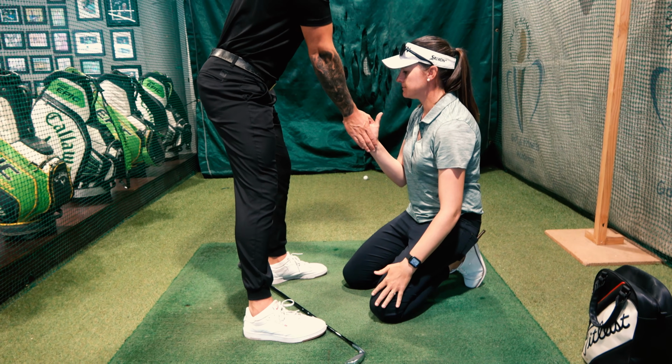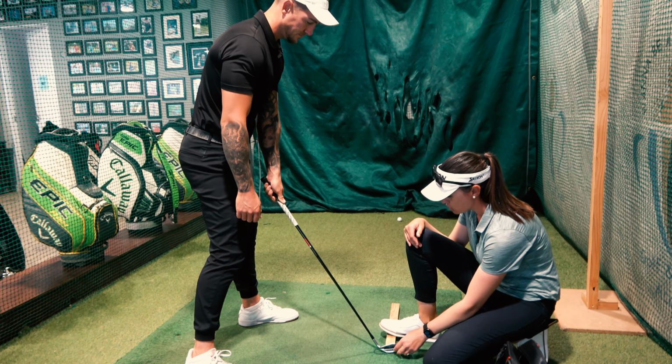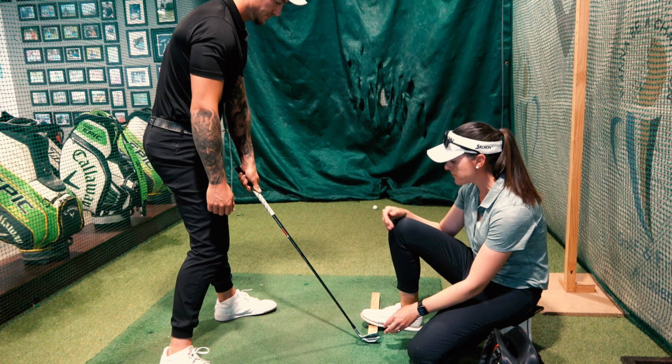There you go. Handle forward, but push it with your hips. Okay. Sure. Let's go. Push, push. Yeah, that's pretty square. Good. So that's a good grip.